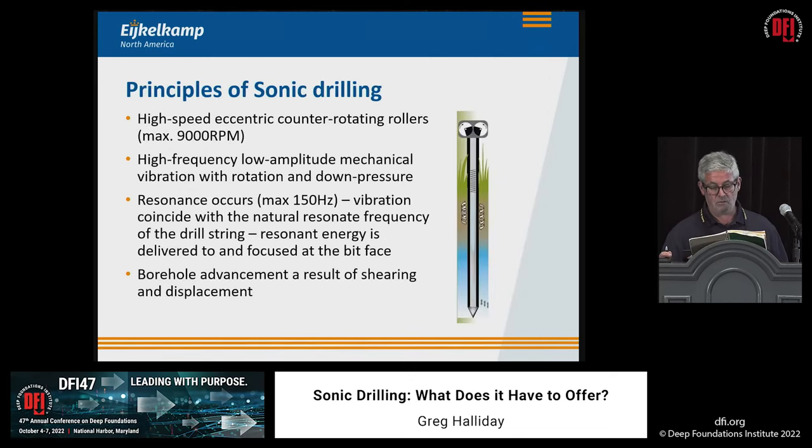Moving along. Principles of sonic drilling. High-speed eccentrics move inside the head, and there are timing marks for the oscillator positions. The rotation of those creates the vibration inside the head, which is isolated in an air spring, which makes the vibration go down the drill string to the bit or the shoe, whatever the cutting end is. It's high frequency, low amplitude mechanical vibration with rotation and down pressure. When resonance occurs, vibrations coincide with the natural resonant frequency of the drill string. Resonant energy is delivered to and focused at the bit, from the head to the bit.